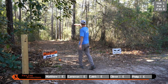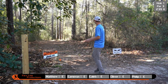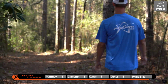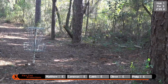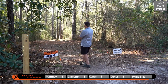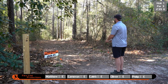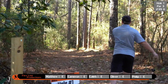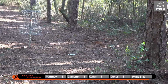You got Cameron here. He's looking like he's throwing a M4, I believe. Same line, maybe a little lower. Oh, what a really smooth shot. Parks it. You love to have that on the first hole. Get it out of the way. Not have to think about a putt. Just calm the nerves. Yeah, Caleb here. I believe that's a DX AVR, very similar to Cam. Parked it.